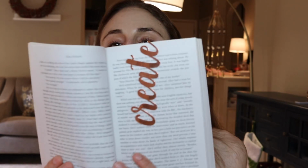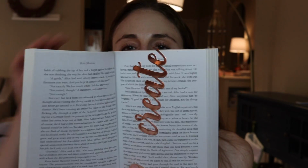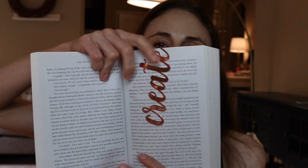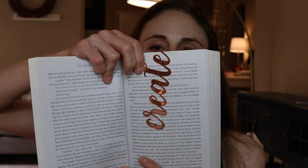As a side note, this bookmark came from Erin Condren. It says Create. These are really nice from Erin Condren. They have some really nice bookmarks on their site, and they don't crease or dent the pages.